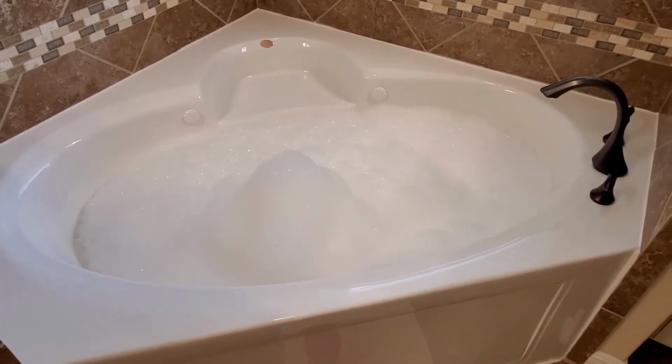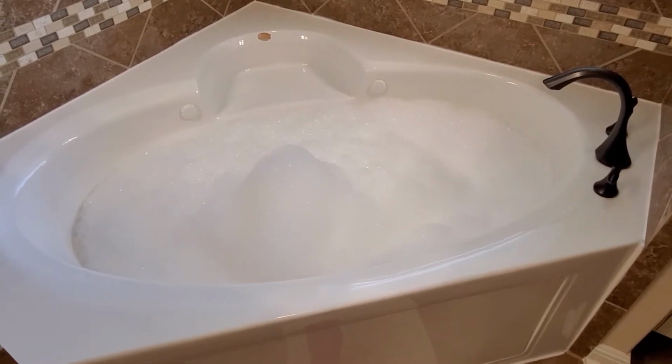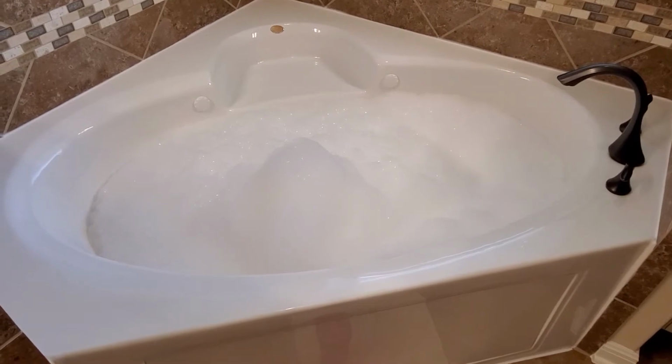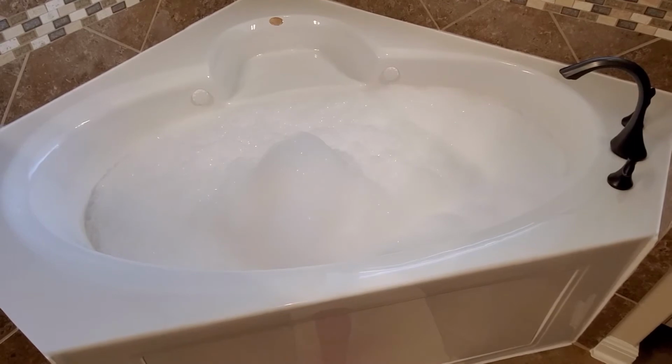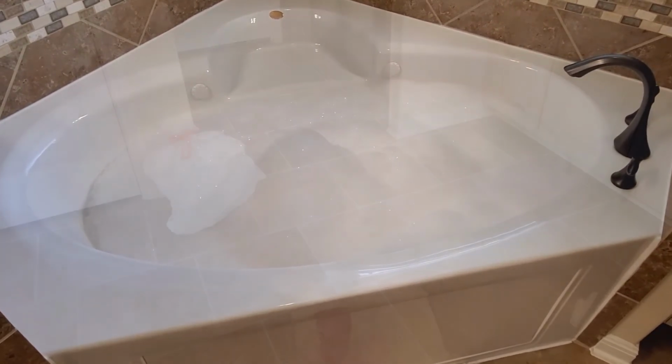Years and I have never used the jets in the tub. So I decided it's finally time to clean them and start using them. I used water and bleach, and I'm thinking that probably wasn't the best idea because this created a ton of foam, and I'm hoping that it will go away easily.